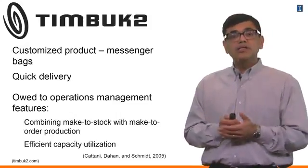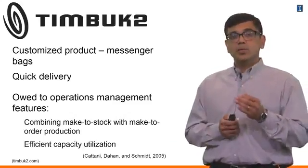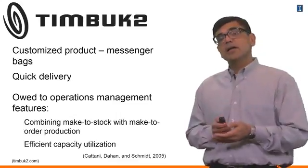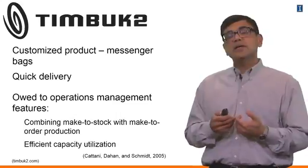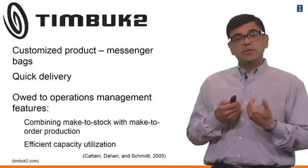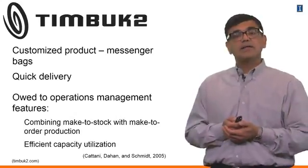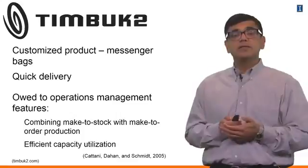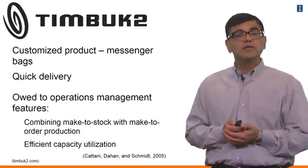Now, what is it about their operations that helps them achieve this? What they do is they use a combination of make-to-stock and make-to-order production. What does make-to-stock mean? Well, make-to-stock means that you make product to keep in inventory based on a forecast of demand that you might receive. Now, that helps reduce costs in terms of the production, but it also increases the cost of keeping inventory.